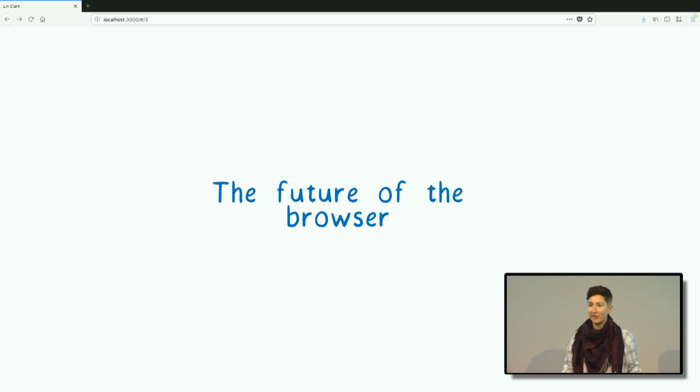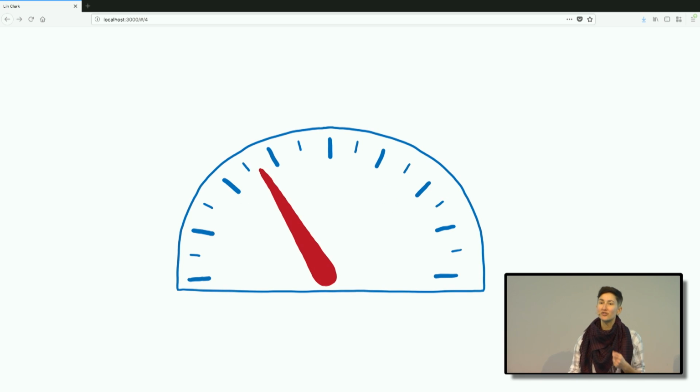So why talk about the future of the browser? Because browsers are facing a challenge. And whether or not browsers can meet this challenge could change the web as we know it. So what is this challenge? Browsers need to get faster.